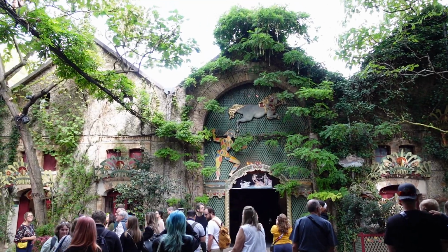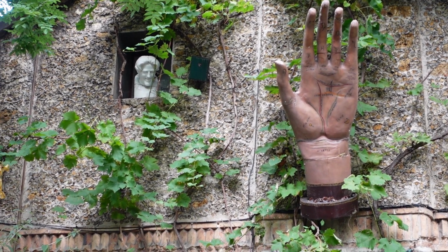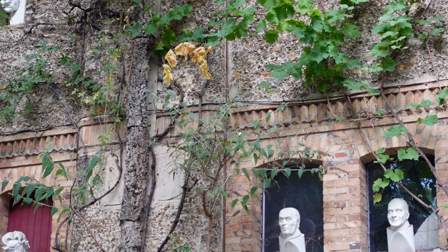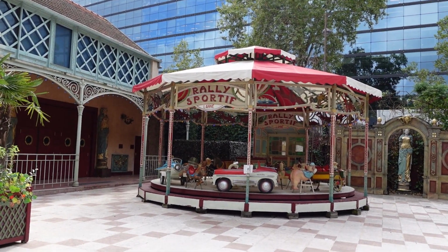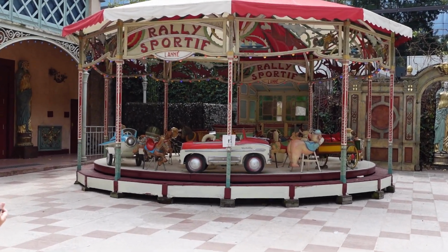The first area is a large courtyard. You have these brick and stone buildings covered in ivy. Then there are some more busts in the windows and a few figures. But what caught everyone's eye is the first ride. There is a roundabout off to the side with a mix of vehicles and animals. This is not one of the 3 rideable attractions, those come a bit later.